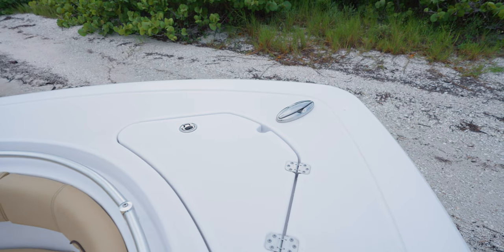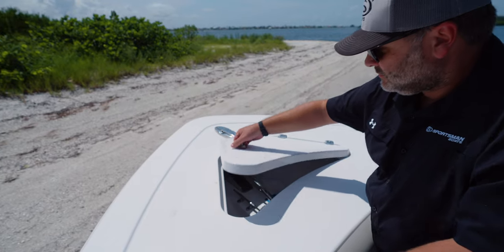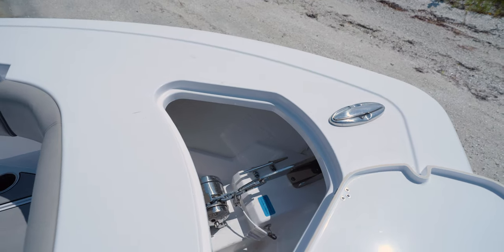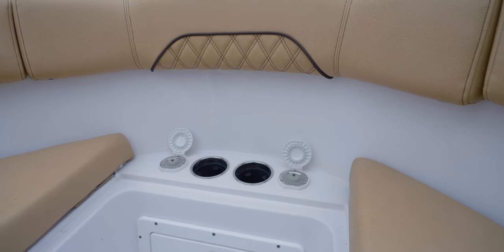Up here, you will find an oversized anchor locker compartment and pull-up cleat. Opening the lid reveals the through-hull windlass anchoring system. This design leaves the top deck without any obstructions, and we've included foot controls at the bow for easy operation.